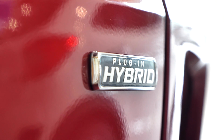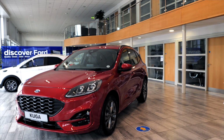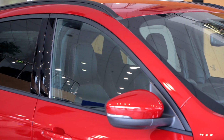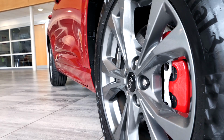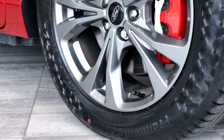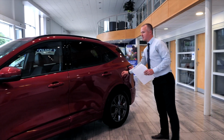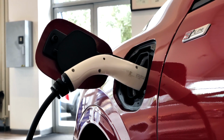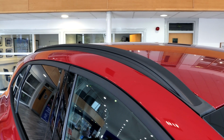So it's the first plug-in hybrid car, as James mentioned, that we have had through Ford. The ST-Line, which sits in the mid-range, comes with full colour-coded body kit, colour-coded wing mirrors, colour-coded door handles, as well as the body kit along the side here. The car has 18-inch rock metallic alloys with red sports calipers, and you'll notice on this passenger side you have the usual petrol flap, but on the front of the car here as well you have the additional flap for the plug-in hybrid charger.